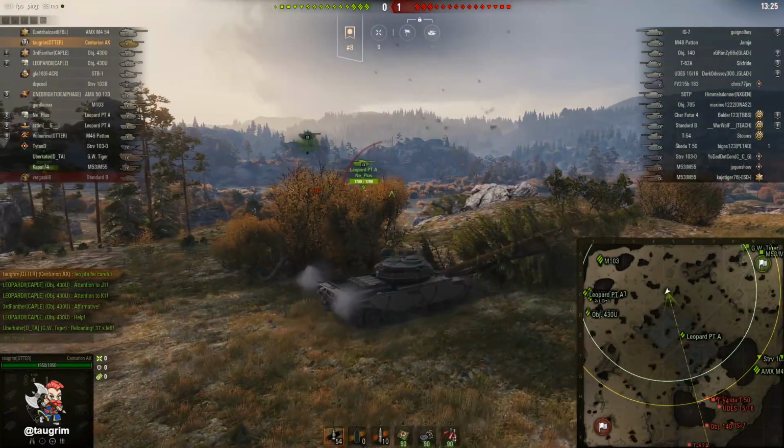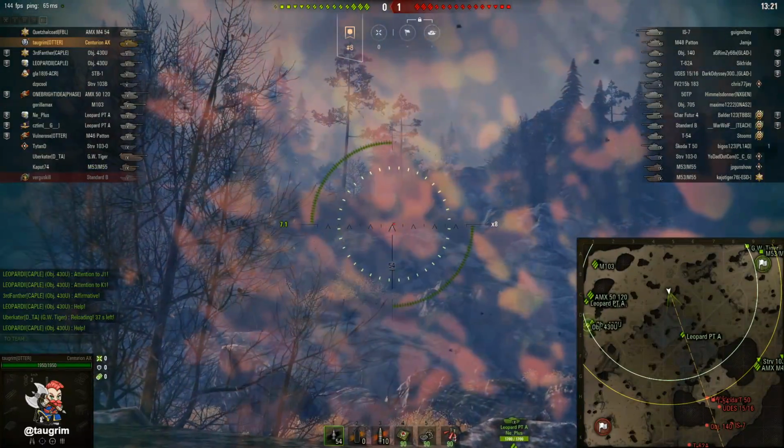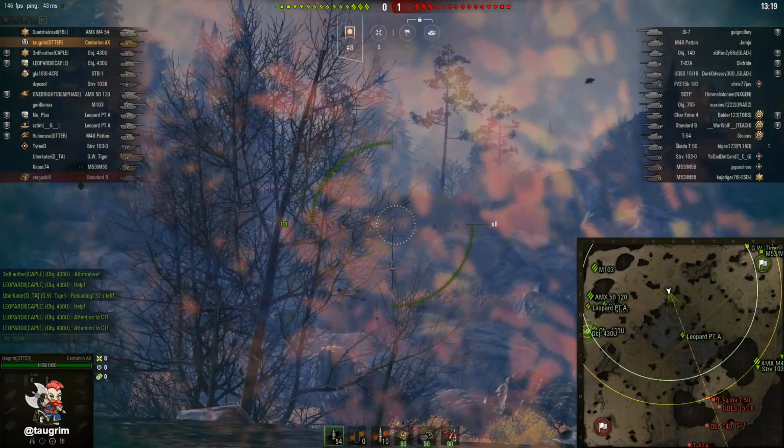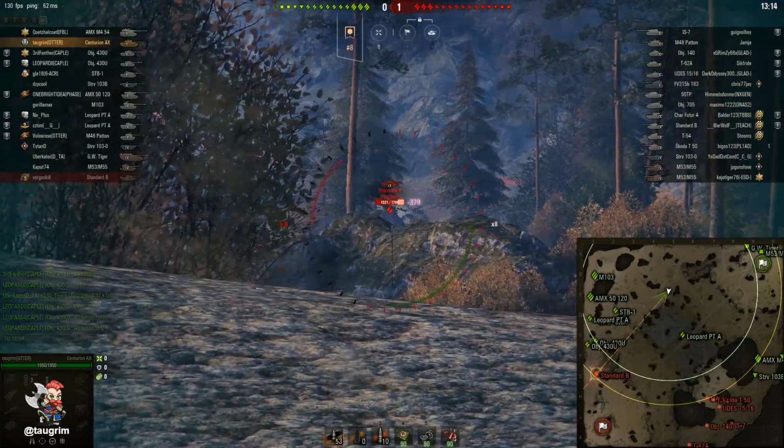So the upper hull is like around low 200s, around 210 or so, and the lower plate is only around 110. And those are values that simply don't cut it. Even the upper frontal hull armor won't provide meaningful protection against tier 10 tanks.